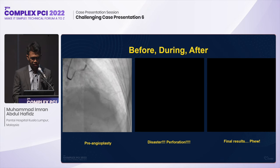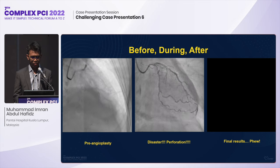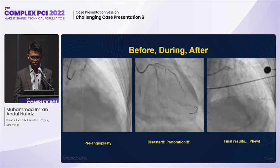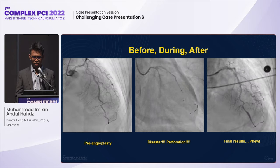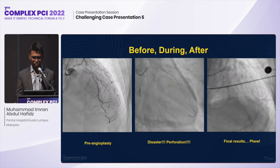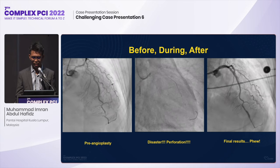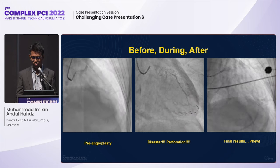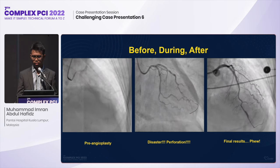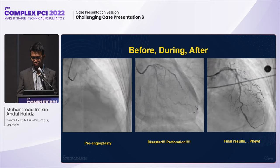So I started from pre-angioplasty pictures, where there was a distal LAD lesion, proximal LAD lesion, and also distal left main or mid-left main stem disease, to the middle panel where I developed a perforation, the first perforation in 3,000 procedures, and I've never used a covered stent before, so this is the first time I've used a covered stent, and to the final results. So after two covered stents in the distal LAD, and also two stents in the left main to mid LAD, these are the final pictures.